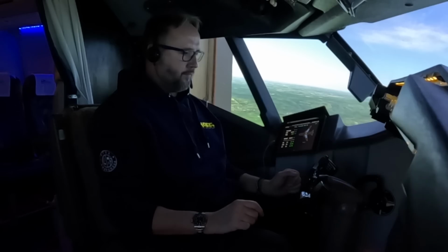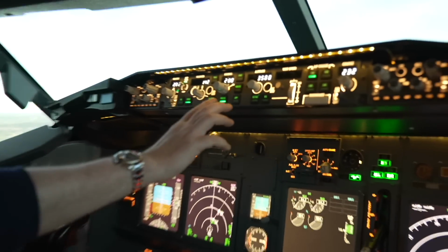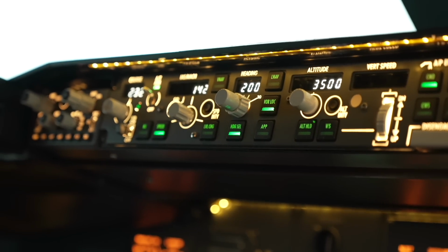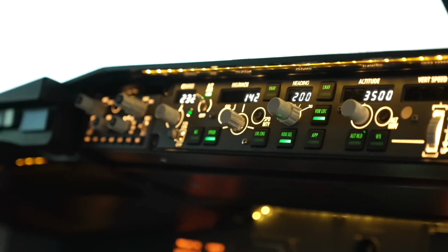Okay, what I want you to do is we're going to set the aircraft up for the ILS. Okay, so by the side of the heading selector there should be a mode that says VOR-LOC. A button, should I say it? VOR-LOC, yeah. I want you to press that button in. Yep. Okay, the aircraft's going to steer itself onto the runway centre line automatically. Right. Okay.